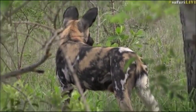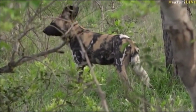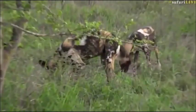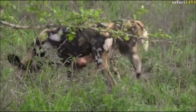This is just too much. We knew they were going to do it. We knew they were going to come to an area. We knew they were going to make a kill. And we've got the tail end to show you. So now they're just busy getting the little bits of scraps. There they run.